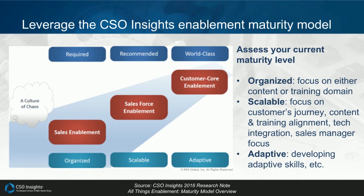Actually, in the recommended level, which is the level you should be doing, you create a scalable platform for sales performance and productivity. And then world-class level, I'm always saying we all need ambitions. It's what we call customer core enablement. It is all about driving adaptive capabilities, adaptive skills across the sales force, leveraging more and more the sales manager role and coaching approach, leveraging all kinds of technology, also analytics, and to really be focused on enabling customers to make their right decision. So this is how you can determine your current state, where you are.